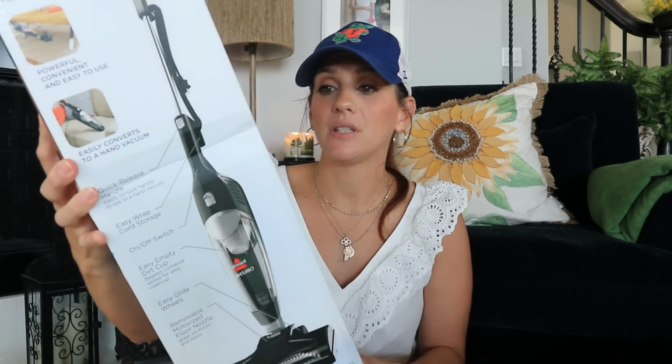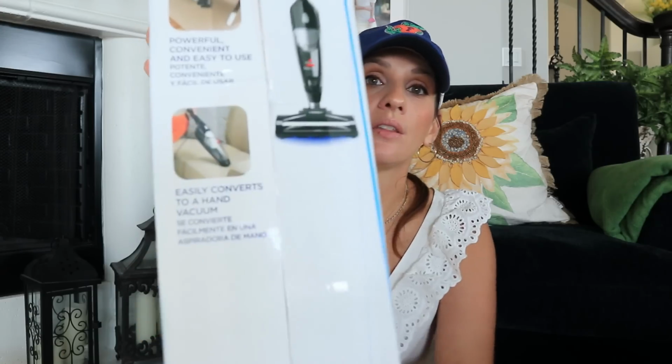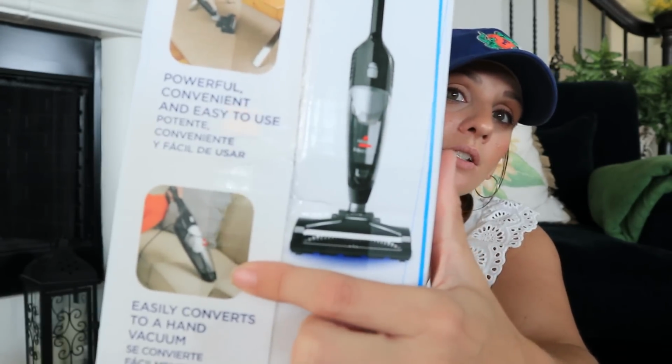And it actually also detaches into this piece right here. So you could use it to clean your car. It's small, it's nice, it's compact, and I think it will work pretty easily on the stairs. So it's gonna solve that situation. Loxie loves going up the stairs, and there's just dog hair everywhere.